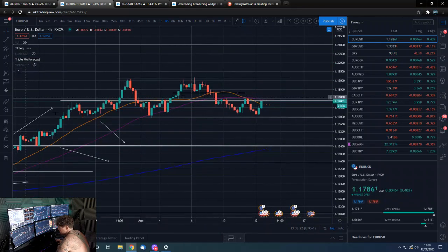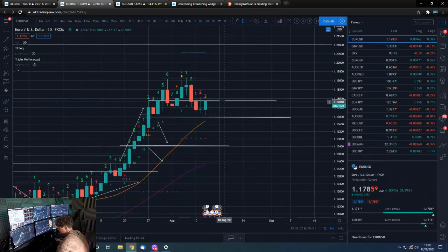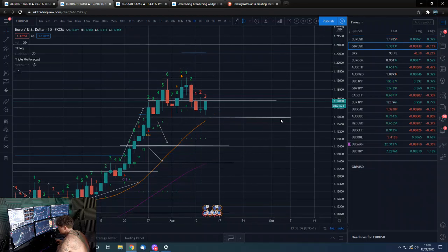It's really just a case of waiting for that one to load up. It's really just a case of watching this daily and seeing if we get follow through above this horizontal, and then we will be looking to take out these highs.